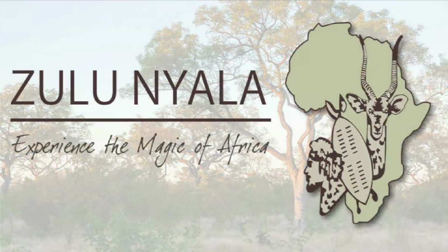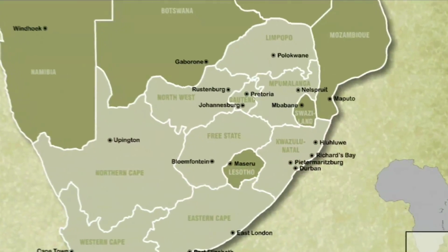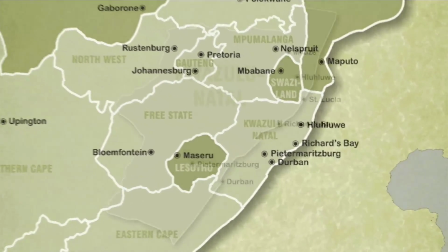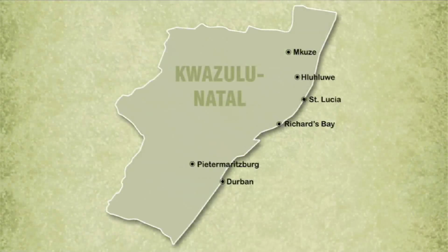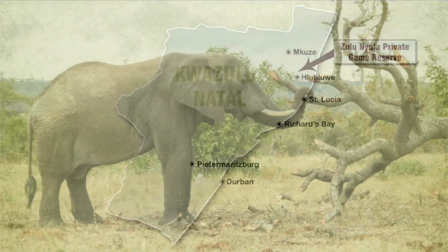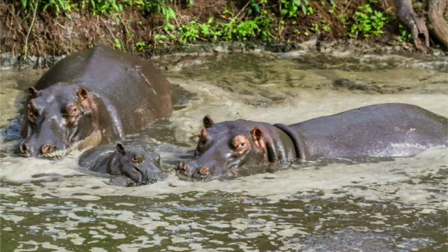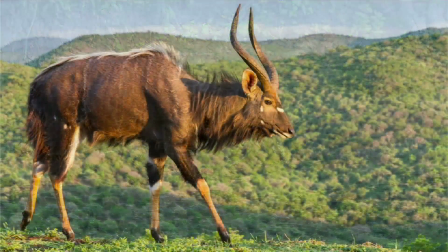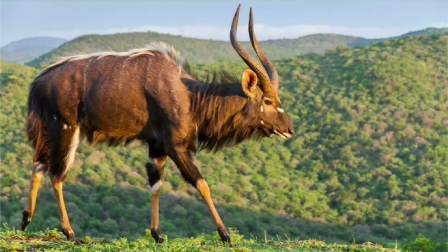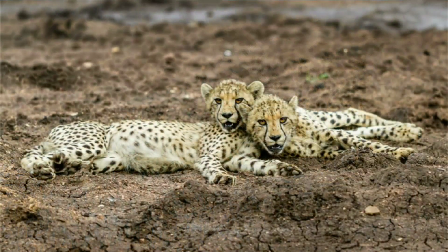In South Africa's KwaZulu-Natal, cradled between the protective reserve areas of Umkhuze, Hluhluwe, Umfolozi and St. Lucia, the Zulu Nyala Private Game Reserve provides a protected habitat to a wide variety of game, from majestic elephant to rhino, hippo, the shy and beautiful Nyala that is endemic to this region, and cats such as the elusive leopard and the endangered cheetah.